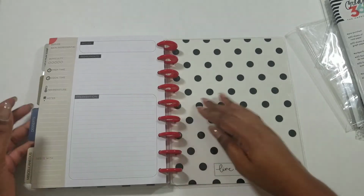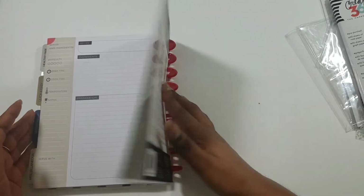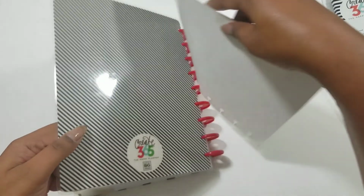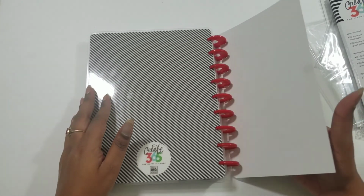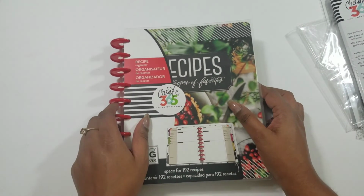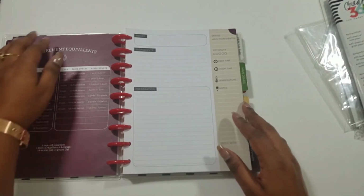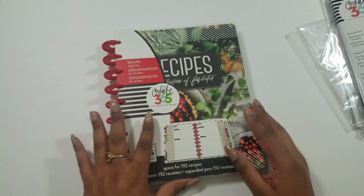And then the back just says live creatively, and it's more polka dots, which I love. Polka dots. And the back here is just, take this off, it's just probably blinding you, sorry, vertical black and white stripes. I love the color scheme of this. This was well worth the $14-15 I paid. I'm so excited to start adding recipes to it. I'm so excited to revisit this book probably at the end of the year to see what we've added and how well I've done.